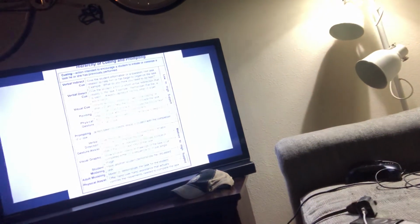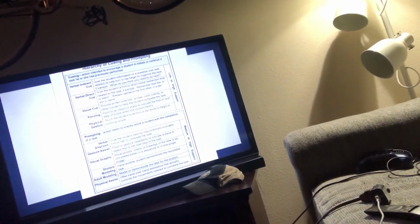So when I give my presentation on Monday, I'm going to hand out some handouts for different strategies to help with the process of having therapy sessions with patients with dementia. The first one is just a basic hierarchy of cueing and prompting. So I will flip the screen maybe and show you what this is. That's what I will be handing out. I don't think I can get my screen to flip.